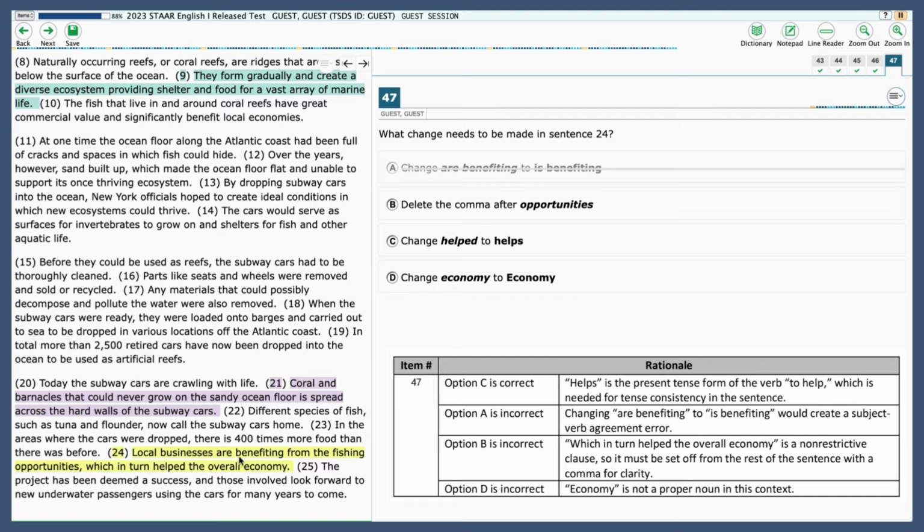B, delete the comma after opportunities. So where local businesses are benefiting from the fishing opportunities, cut that out. No, that comma is needed, which in turn helped the overall economy is a non-restrictive clause. So it must be set off from the rest of the sentence with a comma to clarify. So we're going to leave that comma.